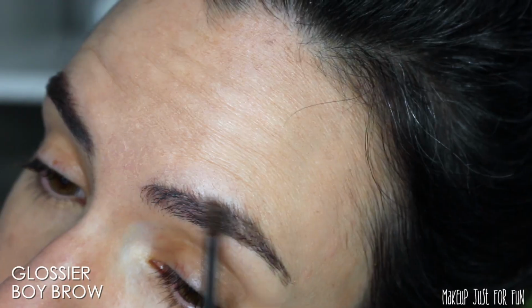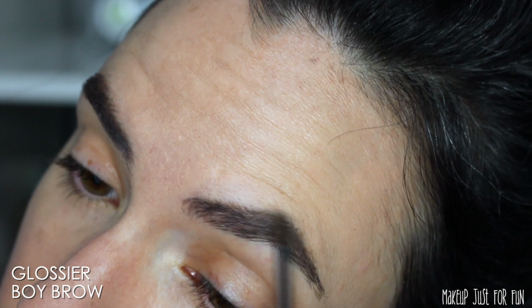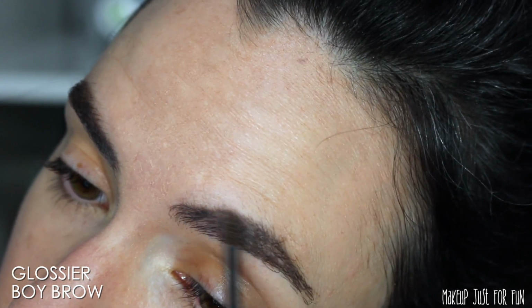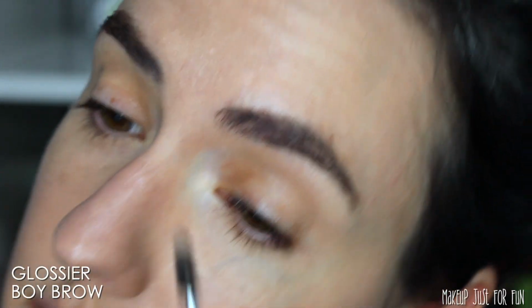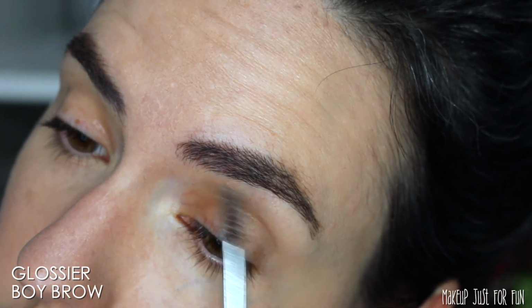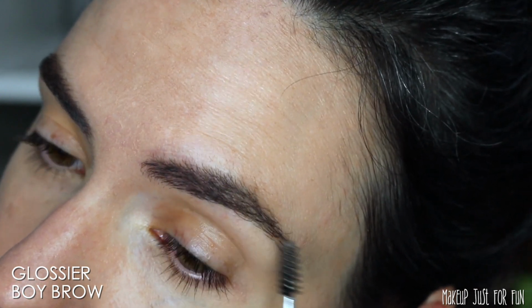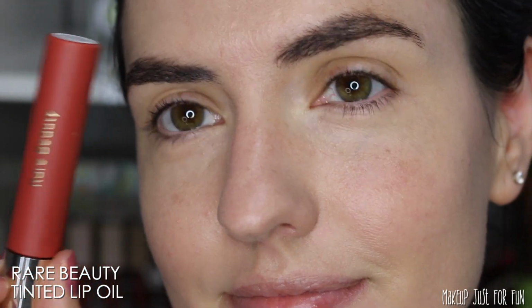If I was doing a more glam look or just a more in-depth, intensive makeup look, I would probably fill in some of my little patchy spots with a brow pencil first. But today, you know what? I'm gonna end up wearing a baseball cap once we get outside anyway, so just a little brow gel will do for today. Now I'm going to be using this Rare Beauty tinted lip oil.